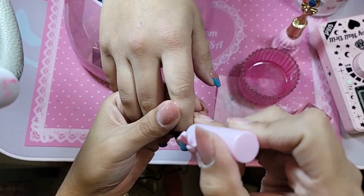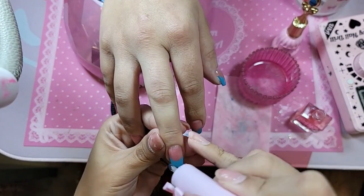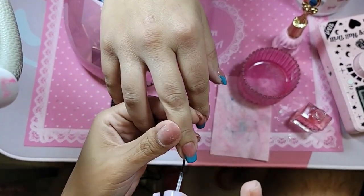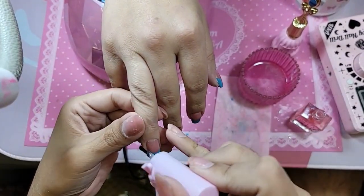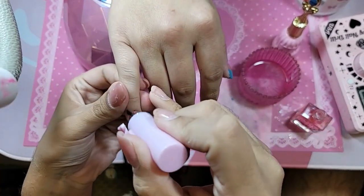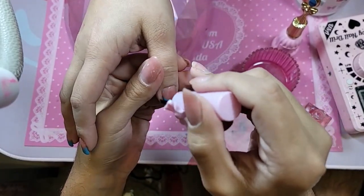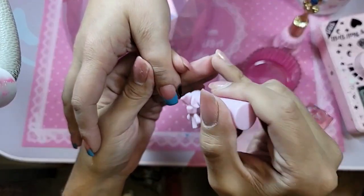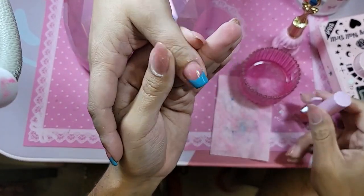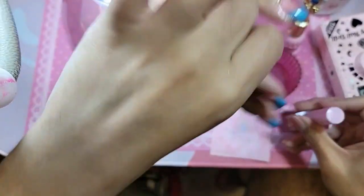We're going to finish with a little bit of cotton candy cuticle oil. What do the girls think of this French fantasy? I love it. Pretty. So pretty. I love the blue. Ta-da! Your cuticles are so clean now.